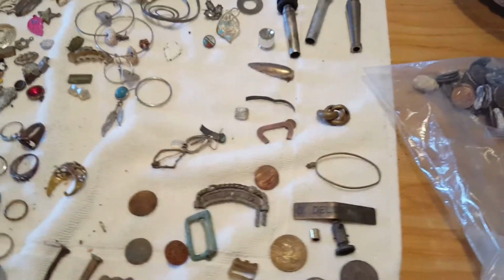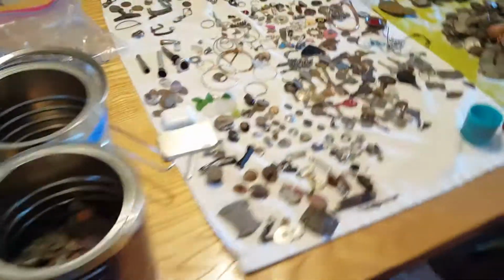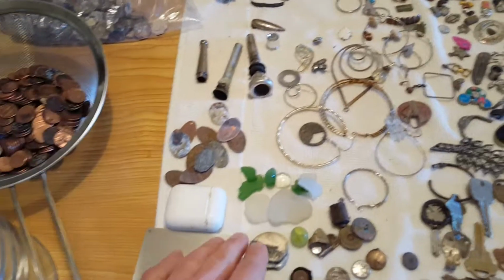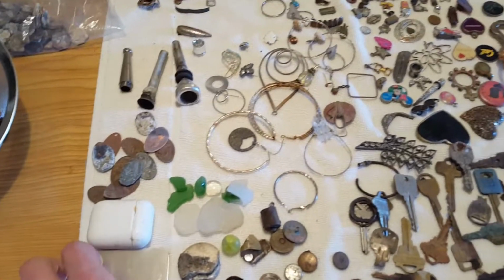Go over to some of the other random stuff. Don't want this video to get too long. You got these stupid flattened out pennies. I hate those things. This is not all the sea glass I've found, but that's some of it.